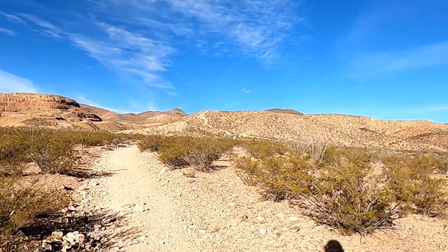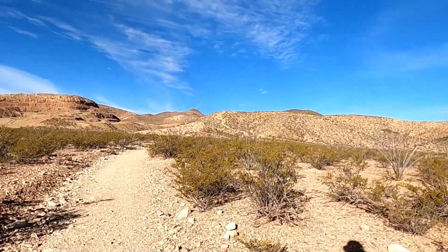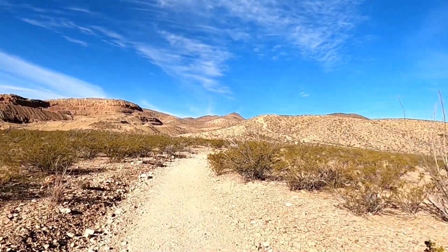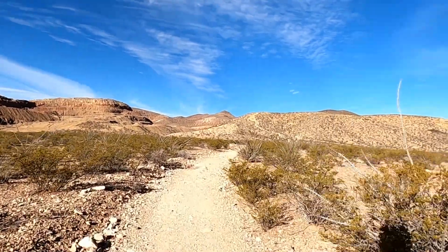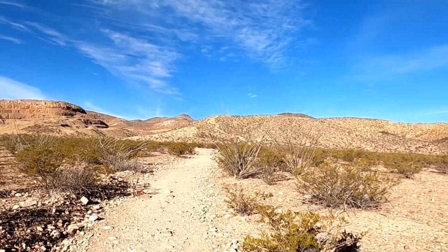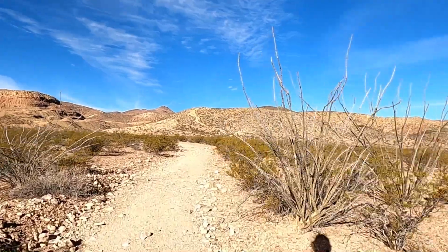The area is being actively improved by the Bureau of Land Management. They're improving the trails, putting in trail markers, improving the parking lots. The plan is to eventually have a visitor center and other amenities. But right now it's still a pretty primitive, undeveloped recreation area.